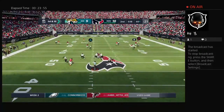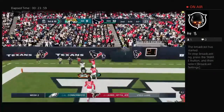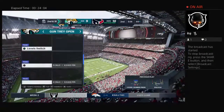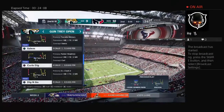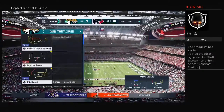Working out of the gun, Winston. He lets this one fly toward the back of the end zone. And this is intercepted, but they'll say out of bounds. So very close to a turnover there in the end zone. Incomplete. DJ Chark, the intended target, and that'll bring up 2nd down.